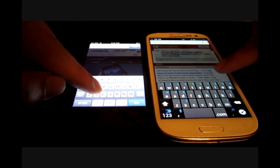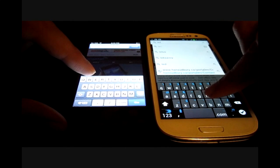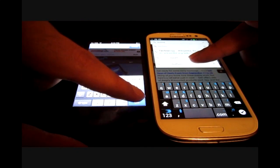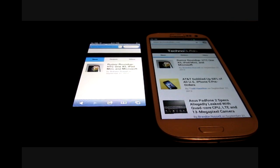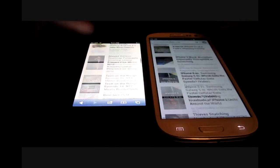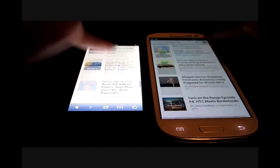Let's go to TechnoBuffalo. Okay, so they're going to be Google searches again. The Galaxy S3 brought up a lot more stuff first. Both are ridiculously comparable. The scrolling, as you can see, on the iPhone 5, I'm flicking my fingers, but it doesn't scroll as fast as the Galaxy S3. So on the Galaxy S3, you can get from the top of the page to the bottom a lot quicker.